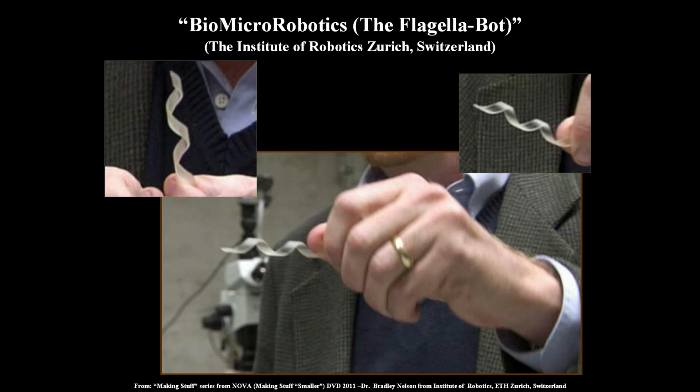2011. Dr. Bradley Nelson from the Institute of Robotics. What he's got here, they're trying to study because they're wanting to make robots that they can put inside of people to do surgeries, which is absolutely amazing. And this one here, they call it a flagella bot, but they're actually controlling this thing by magnets is what they're wanting to do.